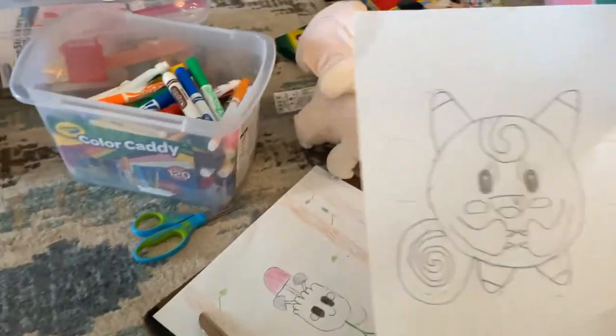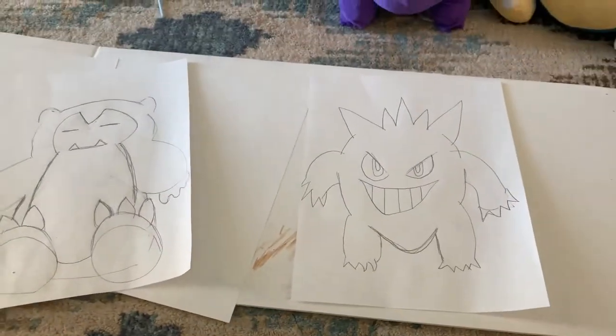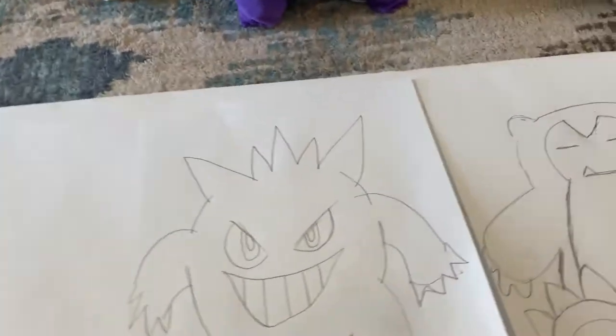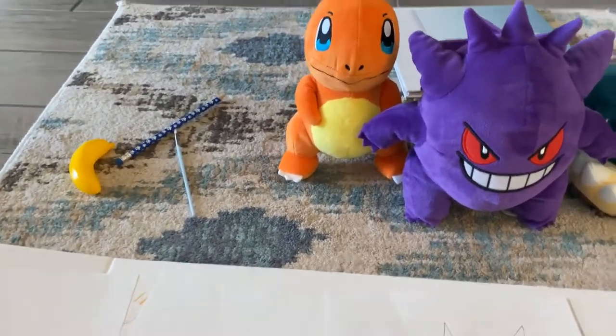Like, we need to paint it, okay? We're gonna erase all those lines. That's not bad for 10 seconds, I don't know. That's not bad. So we got two of them. We got them too. That's Charmander. Excuse me. Charmander's next. Not bad for 10 second drawings.